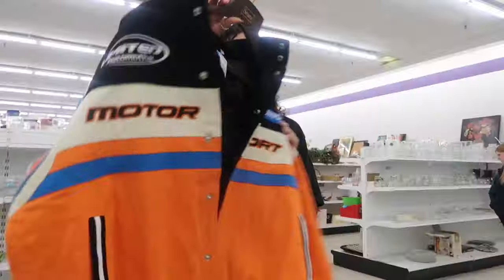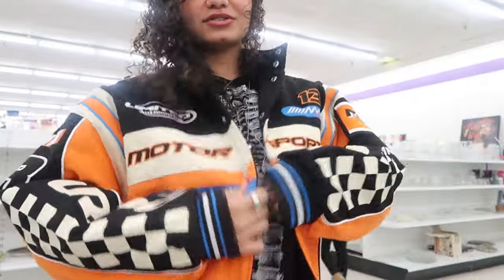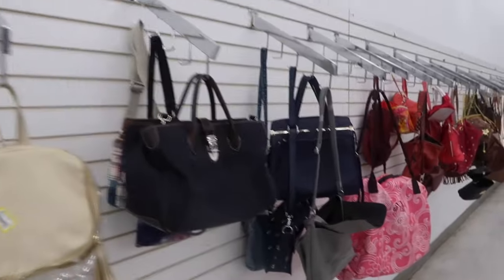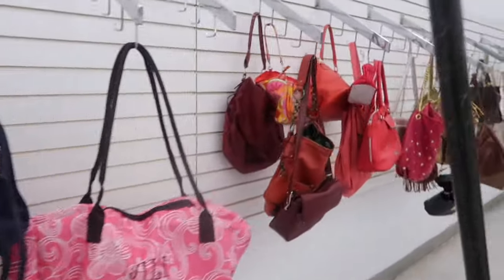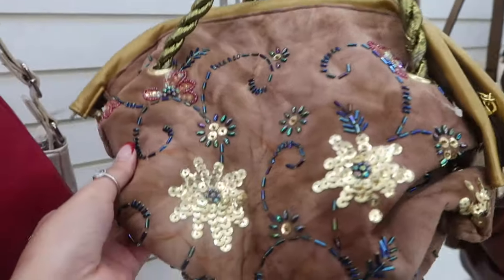Oh my god. I've literally been in here for less than 2 minutes. Now we're looking at the purses. Beth already grabbed something from over here. I love anything that has beading. Like, wow, that's pretty. From what I've seen so far, I have a feeling that this store might have a good t-shirt selection. I don't always like to take the time to go through all the t-shirts, but I'm thinking that might be where I start today.